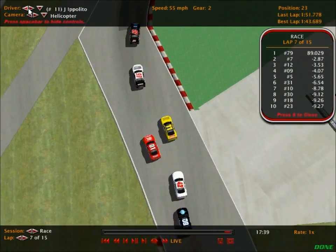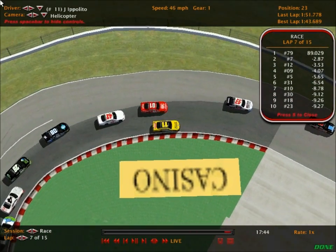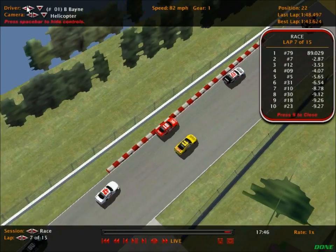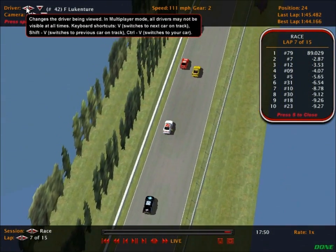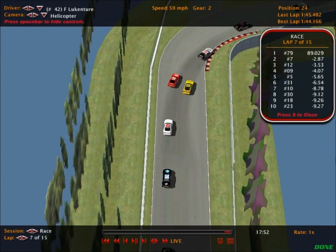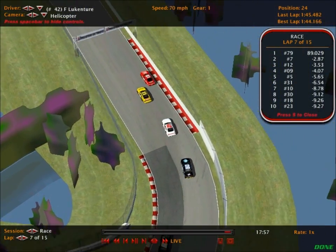It looks like a lot of the field got back together here, and they're all bunched up. And what about Fritz Lukather here? He started, I believe, 4th, and he has fallen back to 24th. Not good for Fritz Lukather so far here today.